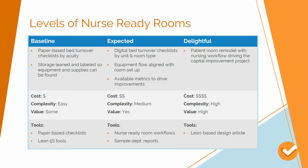Now the expected model. This is very nice. The idea here is that you have digital or electronic bed turnover checklists that environmental services and material services and other support services are using together to set up a room specific to the unit or even specific to a type of room on the unit. So for example, if you have a labor and delivery room and you want 4 pillows on the bed, it's clear there are 4 pillows. Whereas if you're in a critical care room and you need only 1, there should only be 1. It's down to that level of specificity.